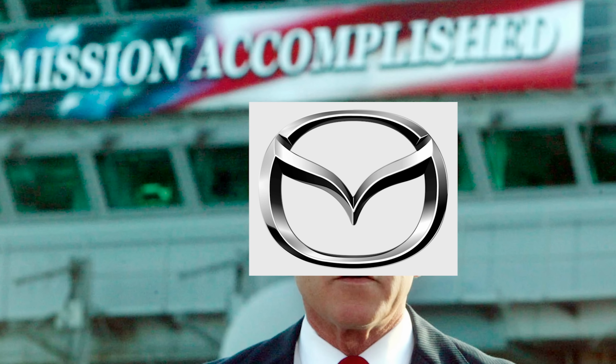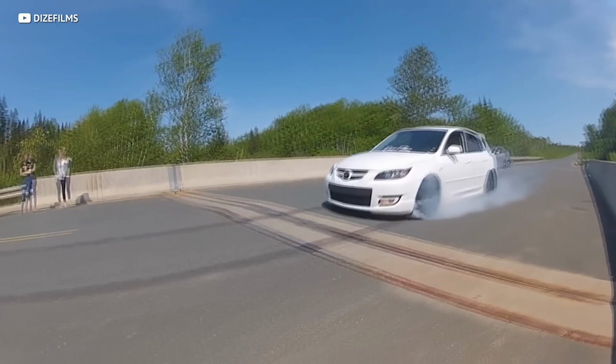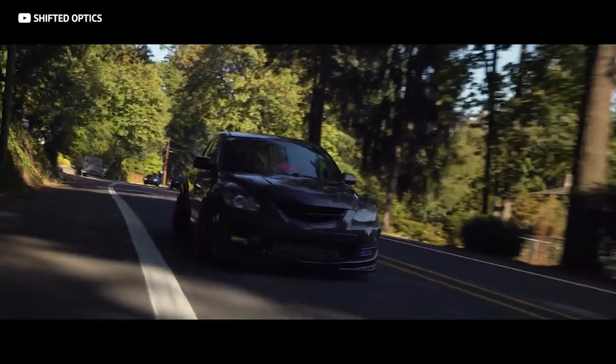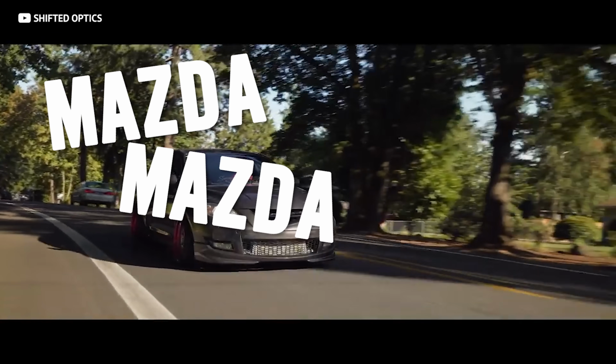And from the Miata to this Mazda Speed 3, mission accomplished, Mazda. Back in 2006, Mazda took their little commuter car hatchback and added a turbo to it, and created the somewhat confusingly named Mazda Speed 3.